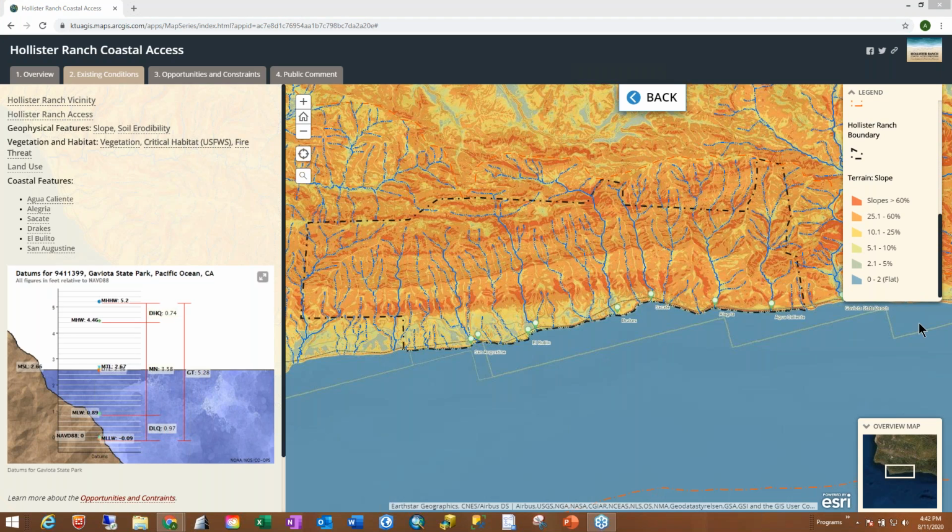The geophysical environment of the Hollister Ranch coastline is dominated by steep slopes, particularly in the eastern third of the property. Beach access points at Agua Caliente and Alegria are adjacent to a stream at the end of a short, shallow canyon. Steep and varied topography is present in the western 2/3 of the ranch, but western beach access points are not as defined by topography as at Agua Caliente and Alegria.